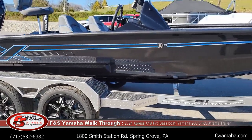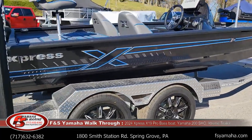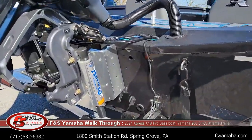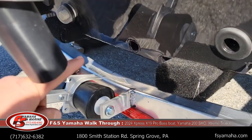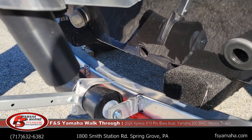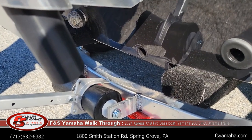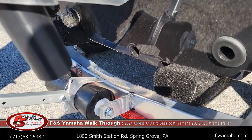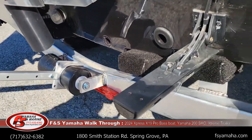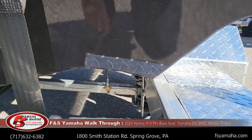Xpress has a great reputation for ride and handling and will rival many fiberglass boats in the industry. And what makes that is their overall construction and also their Hyperlift hull. So what that means is at the very bottom of the boat here, there is a pad that's 12 inches wide, 2 feet long. So the idea is when you're running fast, the only thing in the water is the pad. It makes the boat go faster, and it makes it ride better because very little of the boat is in the water. And then along with the aggressive steps and reverse chines, these boats will turn on a dime.